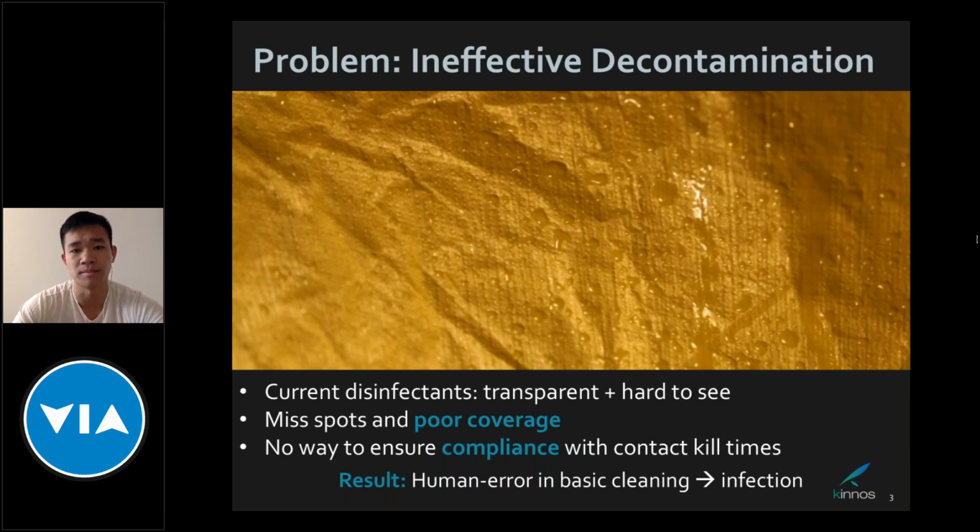One of the most important parts of using a disinfectant is actually the contact time. You have to let the disinfectant sit on the surface for several minutes to make sure you've fully inactivated all the pathogens. However, there's no current method for ensuring compliance with getting people to wait those contact times. People either don't know they need to wait them, or they don't wait those times. And as a result, even if you apply disinfectant on a surface, it is not necessarily disinfected.